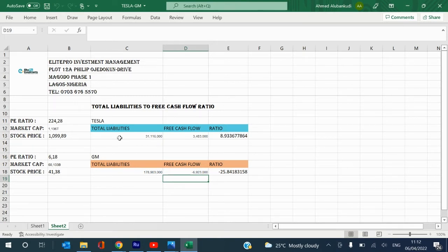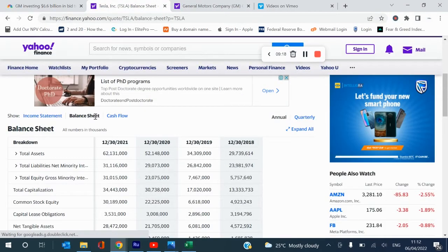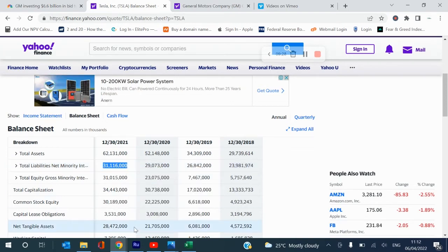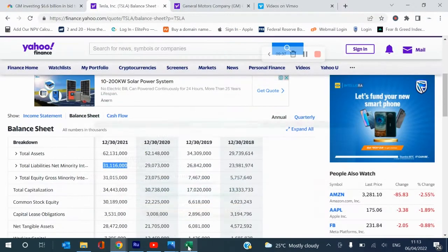Now, the total liability for Tesla is slightly above 31 billion, and their free cash flow, let's go back there, the free cash flow is 3.483 billion, you know. Now, let's have a look at that of Tesla again. This is for Tesla, and this is information that I copied just for you to see. This is the total liability, that's the amount. So let's look at that of GM.